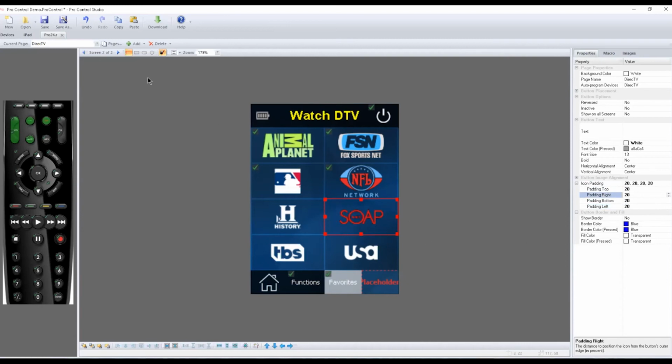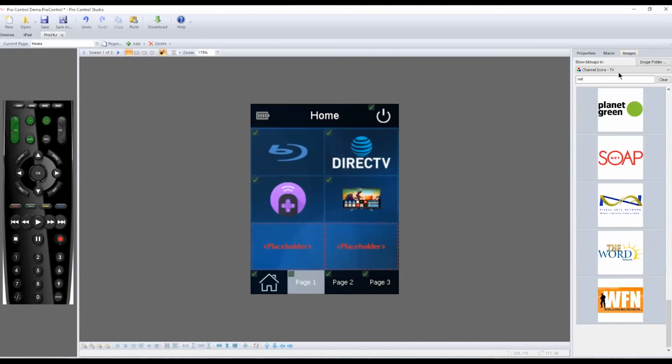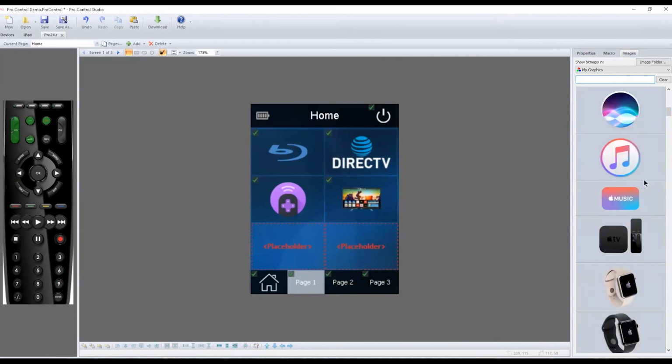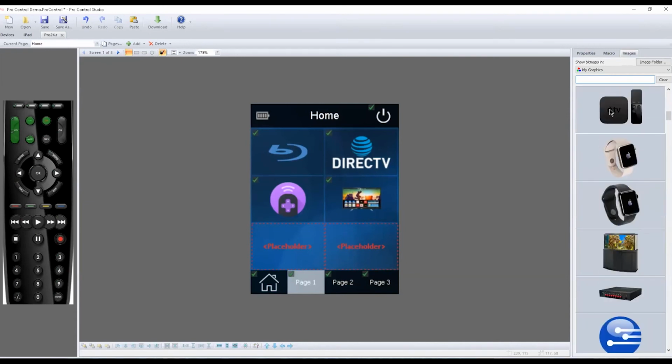So that's also handy with buttons on the home page. For example, if you have a button, and I'll just go to my images here and find a button. I'll go to my graphics because I know a lot of these are large. Let's see if I can find a really large button here. What if you wanted to give the client a football button?